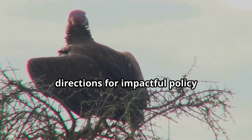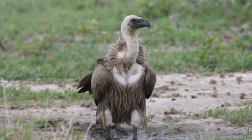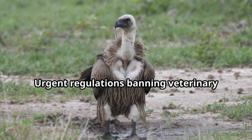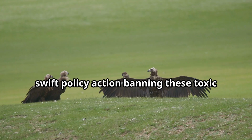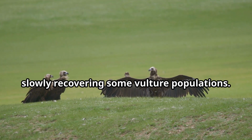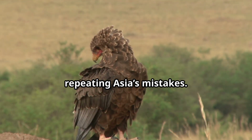Our research highlights clear directions for impactful policy interventions and conservation actions. Urgent regulations banning veterinary diclofenac must be established immediately. As the Asian crisis illustrated, swift policy action banning these toxic drugs was essential in stabilizing and slowly recovering some vulture populations. Africa must act promptly to avoid repeating Asia's mistakes.